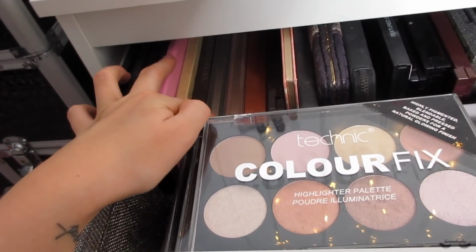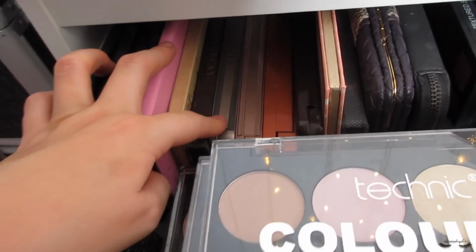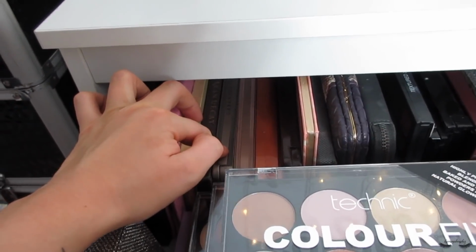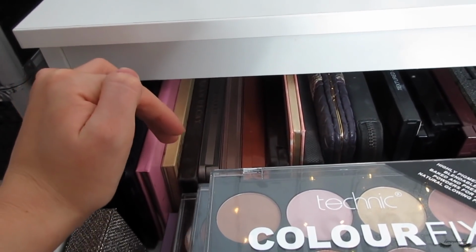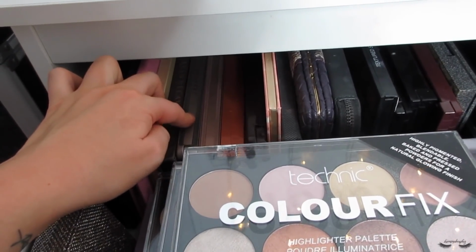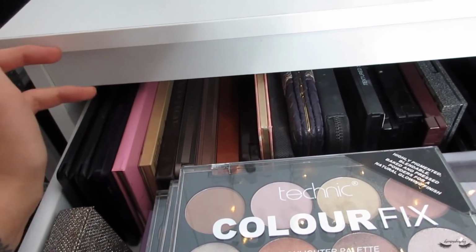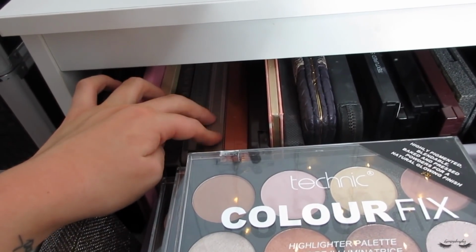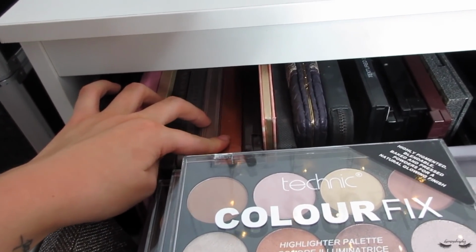Then I also have my Urban Decay Naked 2 palette, which is definitely my least used one. It's got grey tones in it. I'm not that big of a fan of grey tones. They just wash out my eyes quite a lot. But it is really nice if you're into something like that, but I don't want to get rid of it because to me it's a collector's item. Then I have this Naked 3 rose gold one, which is really nice, and the Naked Heat palette.